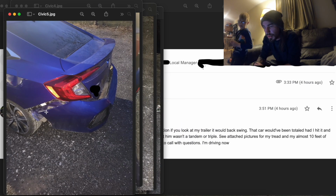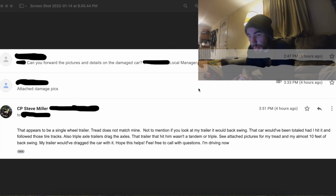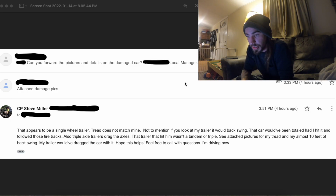And you guys can see here all the damage and the tire track that went through. But I also had sent them a photo. All right, so here's what I said back. I said, basically, if you look at the tire tread, it appears to be a single wheel trailer. The tread does not match my tires, which I'll get to in a second.